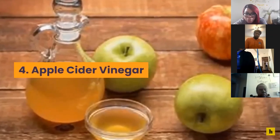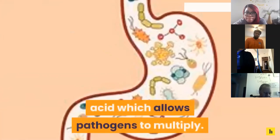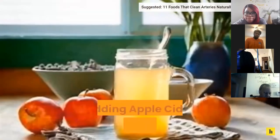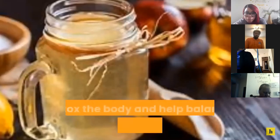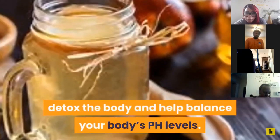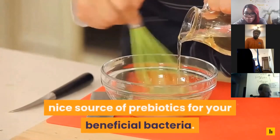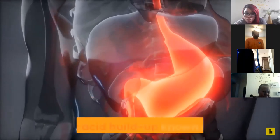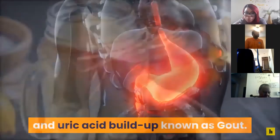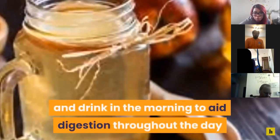Number 4. Apple cider vinegar. Many gut problems are the result of low stomach acid, which allows pathogens to multiply. Adding apple cider vinegar to your daily routine helps to properly digest food, detox the body, and help balance your body's pH levels. The pectin from apples in the vinegar also provides a nice source of prebiotics for your beneficial bacteria. This vinegar is a home remedy for heartburn and uric acid buildup known as gout. You can add apple cider vinegar to a glass of water and drink in the morning to aid digestion throughout the day and keep your pH balanced.